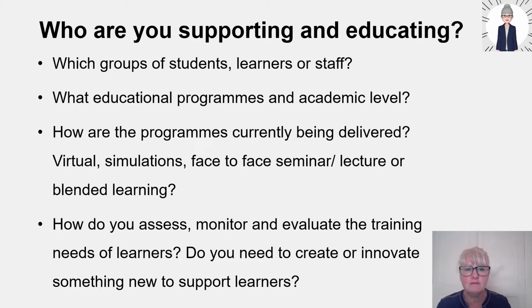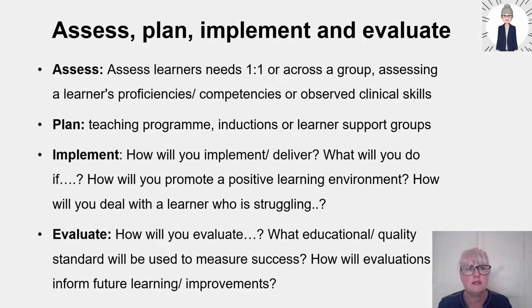So very helpful to do that background reading and to do that background reflection on the job description or an informal visit. It's helpful, I think, to use an assessment, planning, implementing and evaluating approach, like reflecting the nursing process. Essentially, looking at assessments. So often when you have a clinical nurse educator role or any sort of education position, there may be questions on assessing learners' needs. How are you going to assess learners' needs? Are you going to assess them one-to-one or across a group? And assessing a learner's proficiencies, competencies, or observed clinical skills, for example.